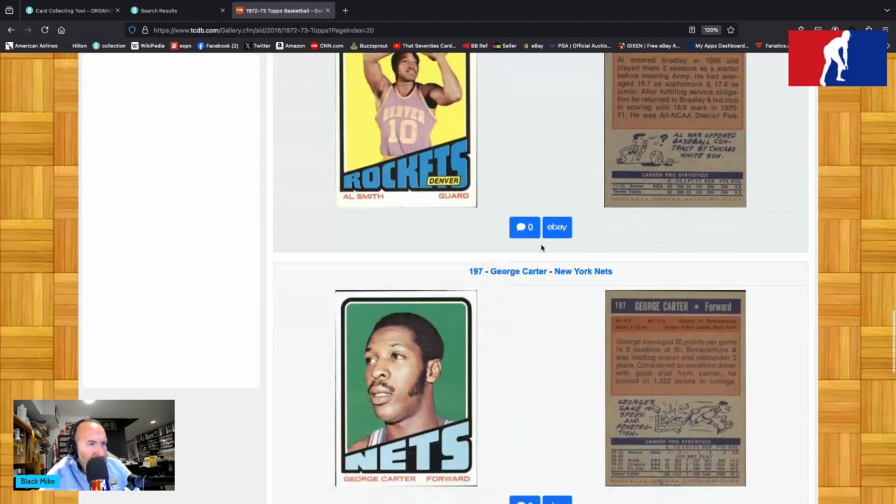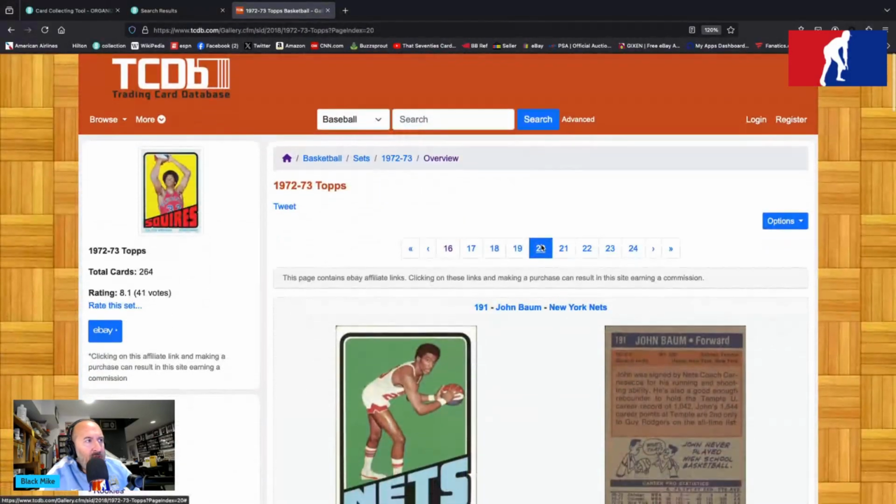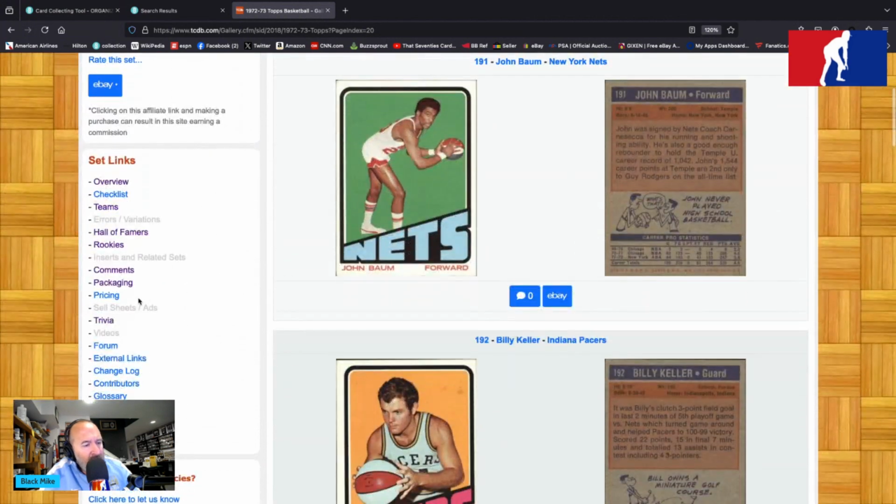So that's it. That is your 1972-73 Topps set, 264 cards of legendary players from the 60s and 70s and 80s. For some of these chaps, they would hold on into the 80s. Doc Irving is a beautiful example of that.